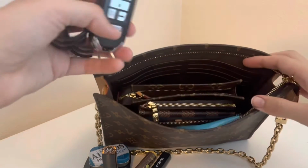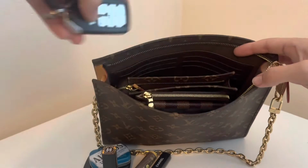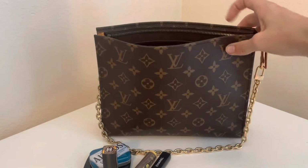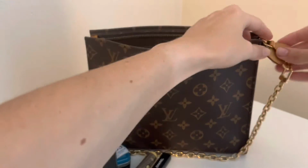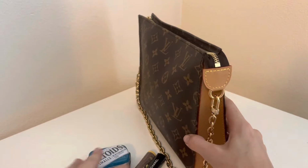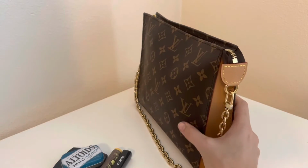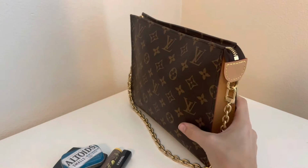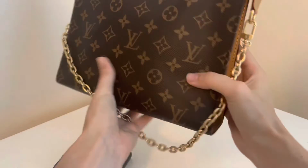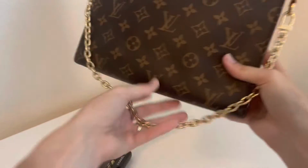And I think AirPods would definitely, if you threw these in there, they could fit in the sides. Whether you want to do that, it's definitely going to zip up just fine. It's not too distorted. I don't think this is going to hurt the bag. You just kind of have to squish it a little bit to get everything to fit.